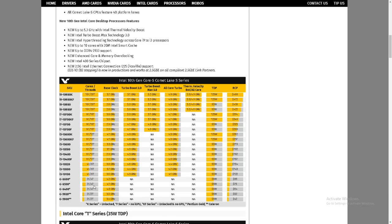But yeah, I just want to say that all the core turbos are over 4 gigahertz, which is really good, and the turbo boost max is up to 5.2 gigahertz, and the lowest is 4.8 gigahertz for the i7 10700F, which again does not come with integrated graphics. And yeah, I will not go over them because I already explained. But yeah, those are pretty good CPUs.